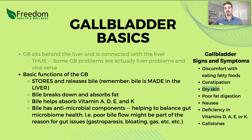Dry skin, if you can't absorb fats, then you're going to have dry skin. Dry skin can also be related more to thyroid issues like low thyroid, hypothyroidism, but most often it's due to not absorbing fats well, and that can contribute. Now, one of the things that should probably be added to this list is itchiness. If you have dry skin and itchiness, a lot of times that can go back to the gallbladder health and poor bile flow. Poor fat digestion, we talked about that a little bit.